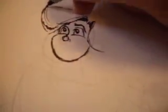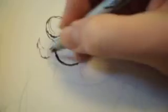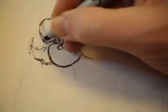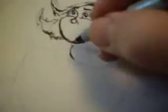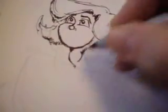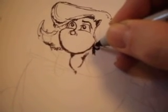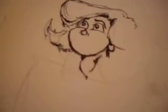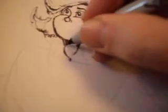Starting to get the hair in now. The neck generally comes down, and then we have what's called the Adam's apple, which is that little round part that kind of bounces up and down when you swallow. Because, by the way, EnergyGirl's street name is Ellen Peabody, and because Ellen's a woman, we'll make her neck a little bit thinner than a man's neck would be.